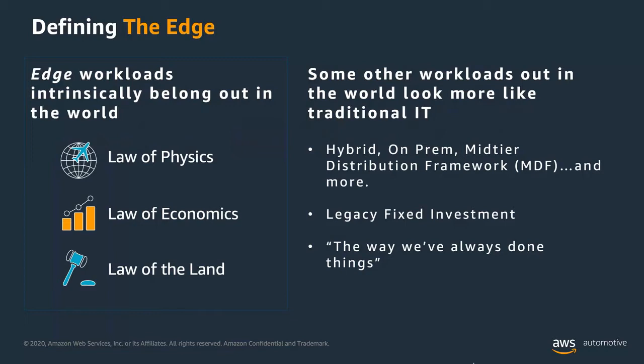Laws of economics. We're backhauling all the payload that's involved with every sensor just to create a historical picture or overall fleet history of loss and baselining of different parameters might be ineffective to do over high cost bandwidth. Or a law of the land, where it's desired for that data to remain sovereign to the location where it originates or be processed locally. Some of the other workloads on there look more like traditional IT, where there might be hybrid, there might be mid-tier, or it may just be the way we've always done things. For us, this is the edge.